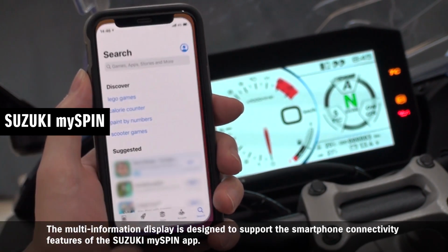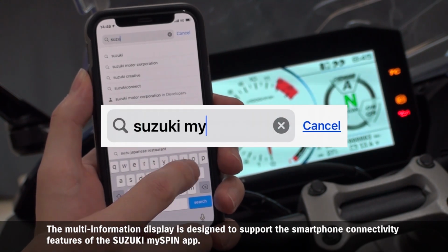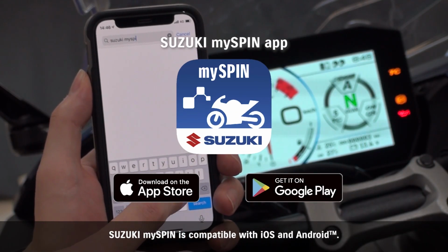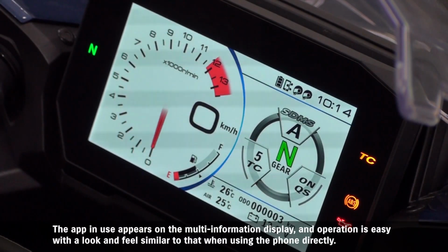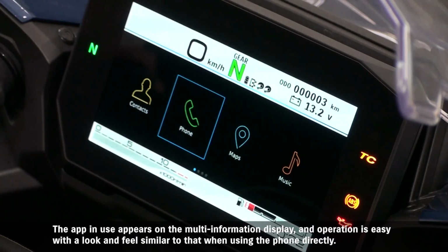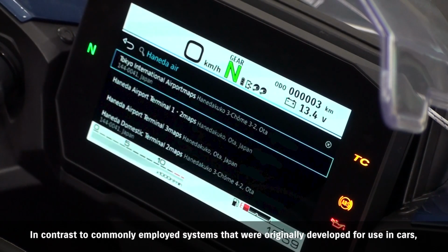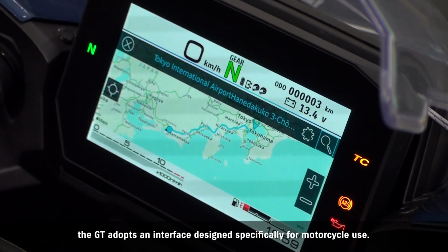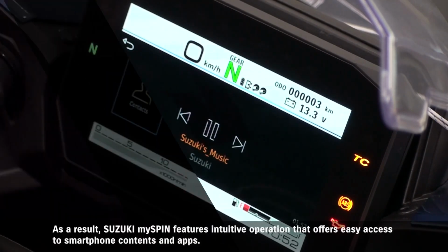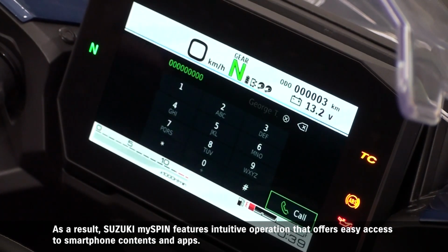The multi-information display is designed to support the smartphone connectivity features of the Suzuki My Spin app. Suzuki My Spin is compatible with iOS and Android. The app in use appears on the multi-information display, and operation is easy with a look and feel similar to that when using the phone directly. In contrast to commonly employed systems that were originally developed for use in cars, the GT adopts an interface designed specifically for motorcycle use. As a result, Suzuki My Spin features intuitive operation that offers easy access to smartphone contents and apps.